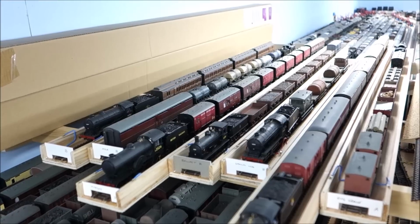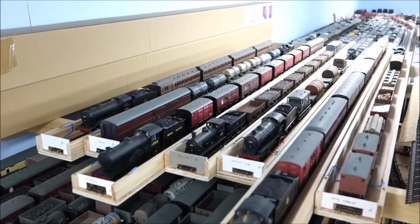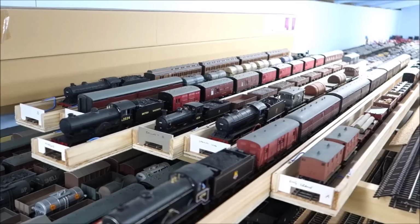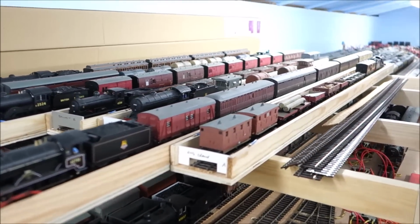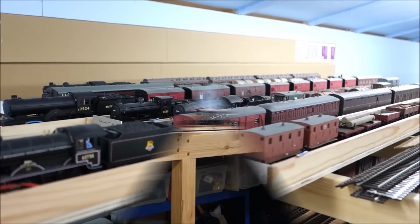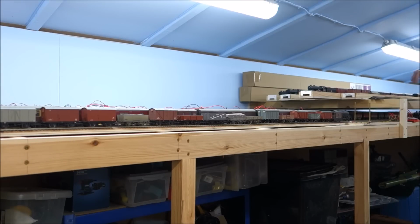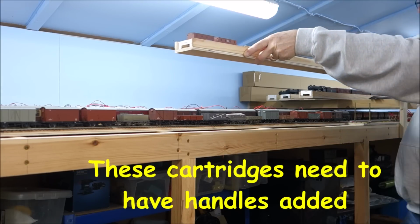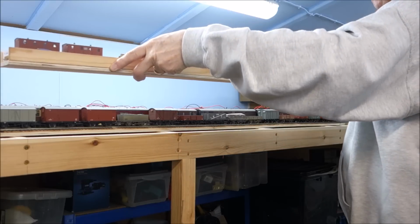They can be on a shelf below, what I did before, and you just pull one out, put it in this hole, and then run a train. It's great. You can have as many trains as you like. The cartridges can be different lengths, as these are, and if you wanted to, as I did on my old layout, you can have separate train and loco cartridges so that the engine and the train combination can be changed every time you use them.